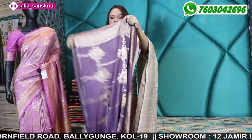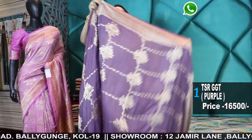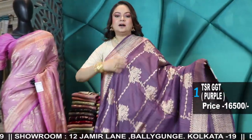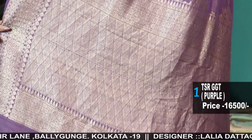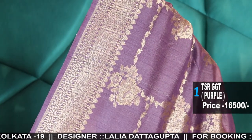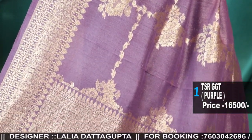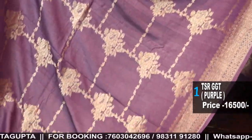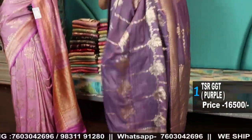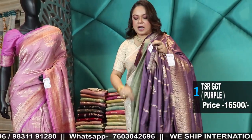Sanskriti Kolkata's first product of this episode is a beautiful mauve, you can say a dusty lavender, dusty purple color, TUSSAR GEORGETTE with a contrast blouse. So all these are fusion. A beautiful, gorgeous weave of pure tussar along with a thread of georgette. This is totally hand woven. It is extremely in demand and it's a very premium quality fabric, with all over hand weave. It comes with this contrast olive blouse piece. This is the blouse piece which comes totally in contrast.